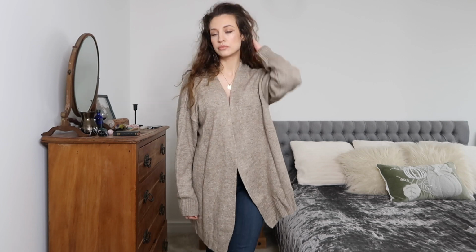There are a couple of pieces that I did keep, which I will start with first, and the first one is this gorgeous knitted cardigan. It's kind of like this greyish biscuity taupey colour, which I absolutely love, especially this time of year. I picked this up in a small, which I really like because it's not too snug.